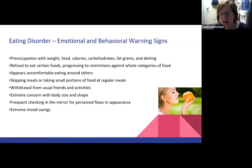And again, I said I had a couple slides here on eating disorders, so I just wanted to go over those here at the end. We know some warning signs that people that have eating disorders have: a preoccupation with weight, food, calories, carbohydrates, fat grams, dieting, all those things. And I've had clients that are weighing themselves like 3 times a day. And certainly those are people that I would refer on to a specialist, because that gets to be obsessively trying to control that weight.